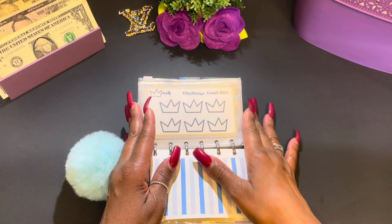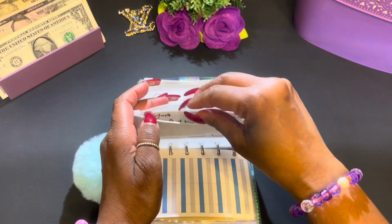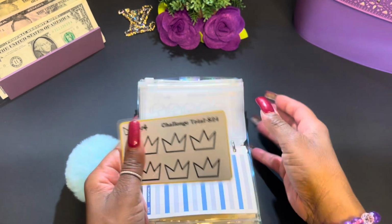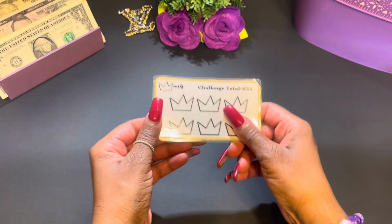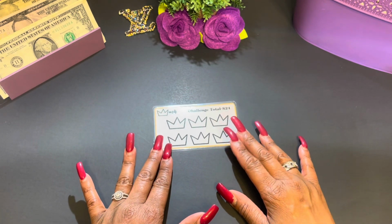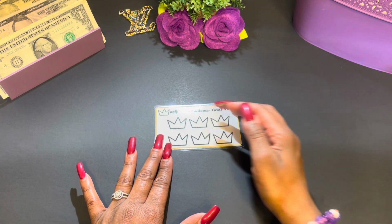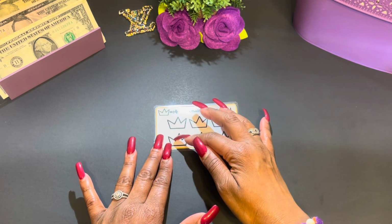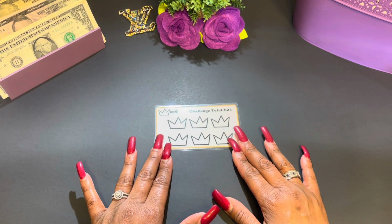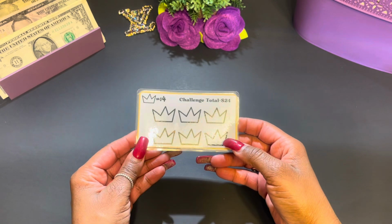So, sweeties, let me open this up and take this saving challenge out, and let me move this on the side. Look how small this is. I absolutely love it. We're going to be cash stuffing a total of $16 in this one. That means I have to color 1, 2, 3, 4. 4 times 4 is 16. Each one is worth $4, and the total of this to be completed is $24.